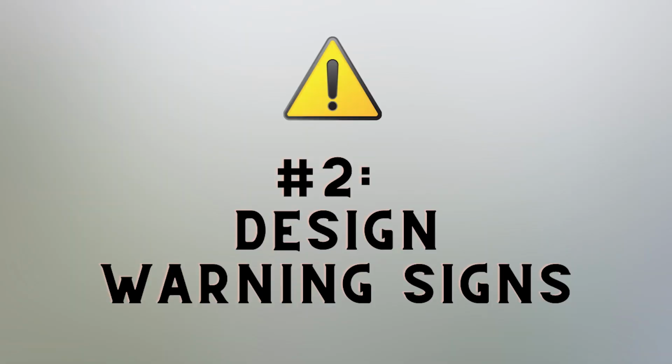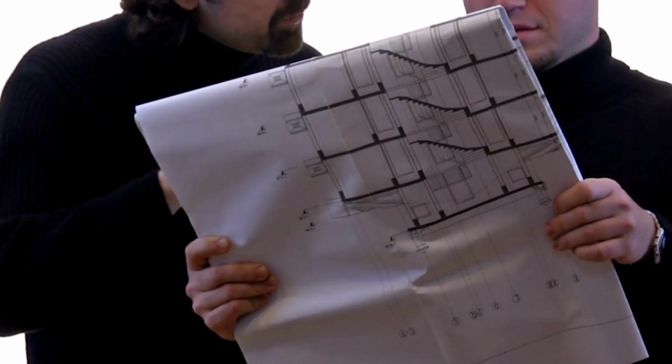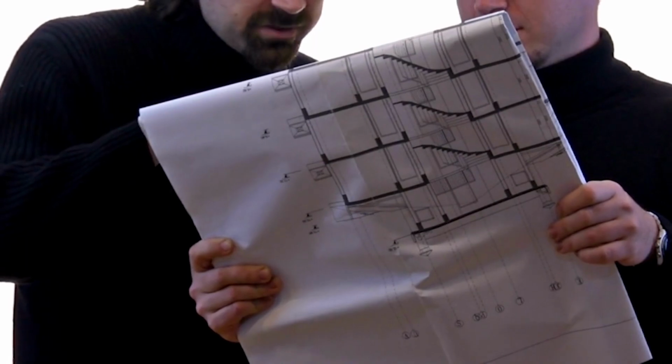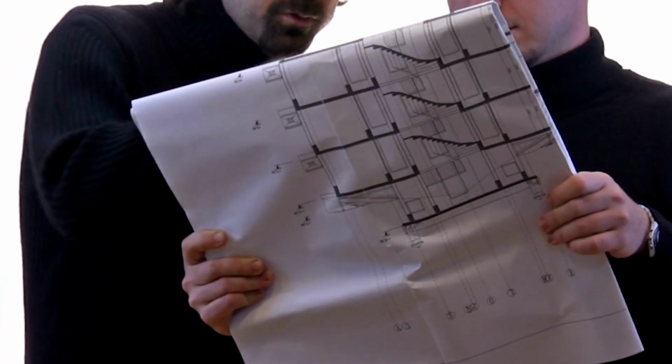Design warning sign number 2. The next warning signs will appear during your design phase. There are no gated design reviews during the design process. Preliminary design and final design reviews by all project participants, including the end user.